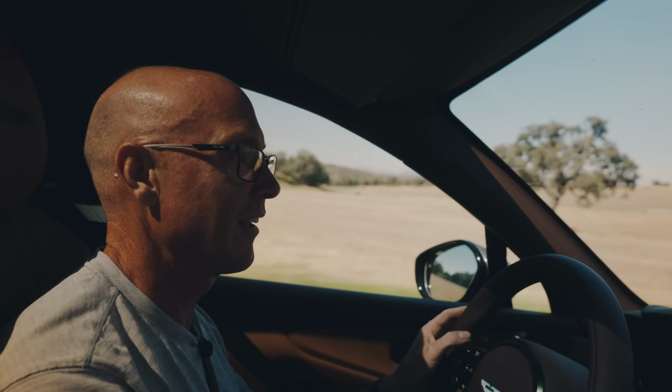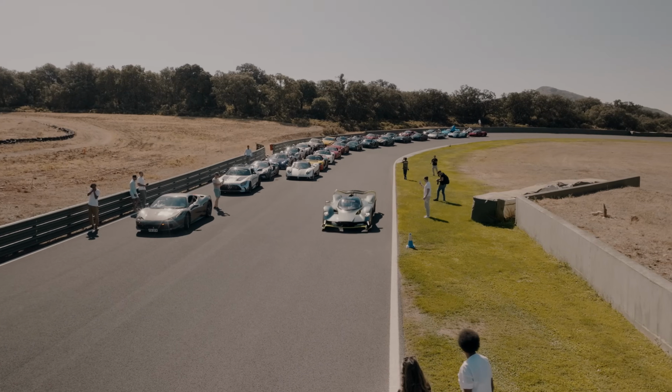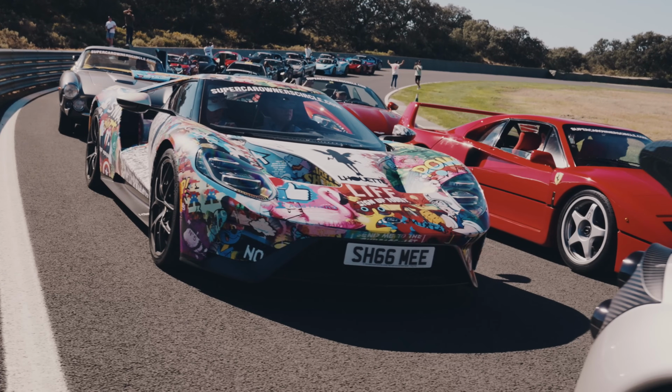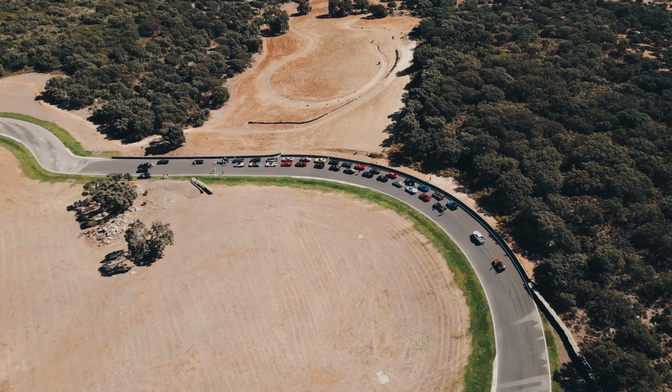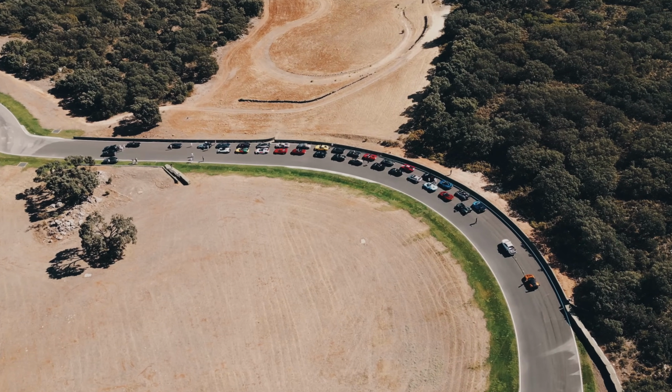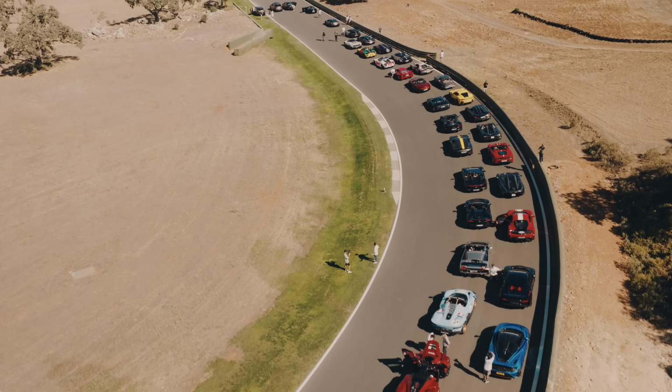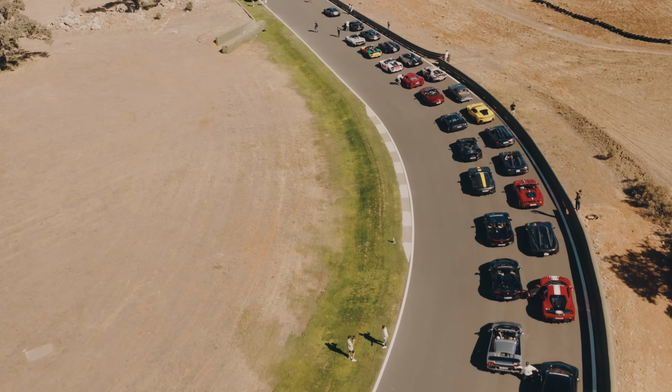Look at all of that, that looks spectacular. The main reason we weren't meant to be driving too fast around Ascari is that it's currently undergoing redevelopment. Not that that held most of us back. Time for a cool down with a quick group photo on track, followed by lunch.